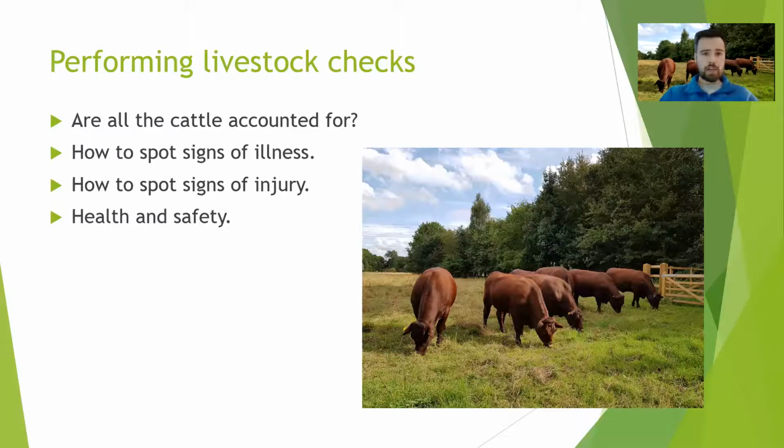So how to spot signs of illness and injury? It's quite simple. You should be able to tell quite easily whether the cattle is different from the others and is not acting in the way that you might expect and that you might be used to with the cattle. Either they might not get up, they might be very lethargic, they might be limping, they might be holding a leg up, they can often get injuries to their feet and to their legs.